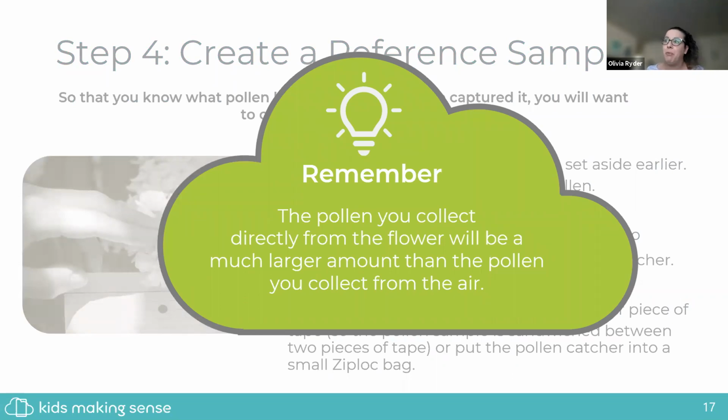And this is just a reminder that the pollen that you collect is going to be larger or more concentrated than the pollen you might collect from the air. So when you're looking at the reference sample, keep in mind that it's going to be a lot more obvious that it's pollen than it might look on some of the other pollen catchers that you placed around.